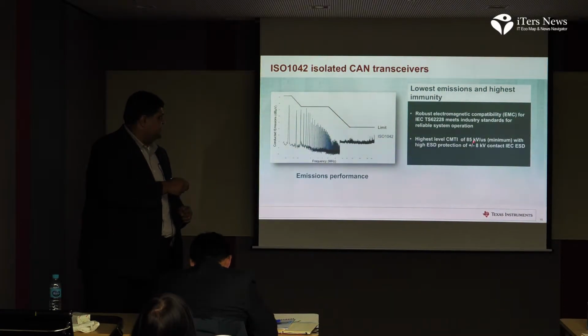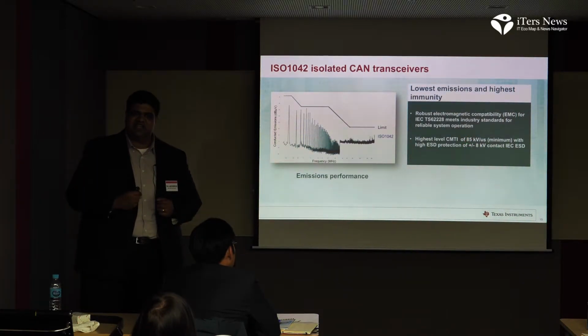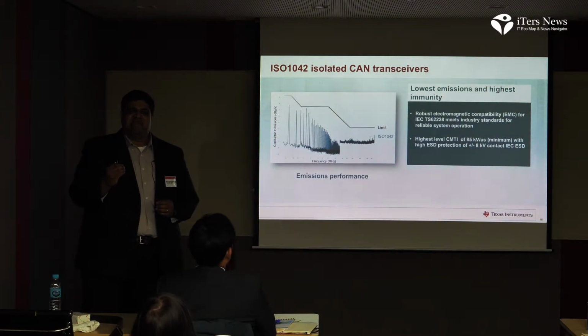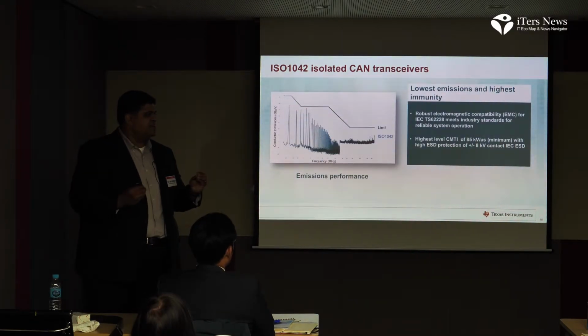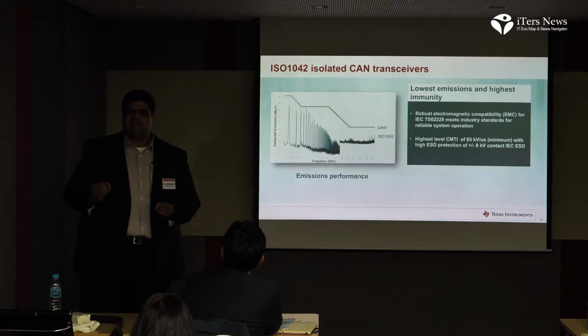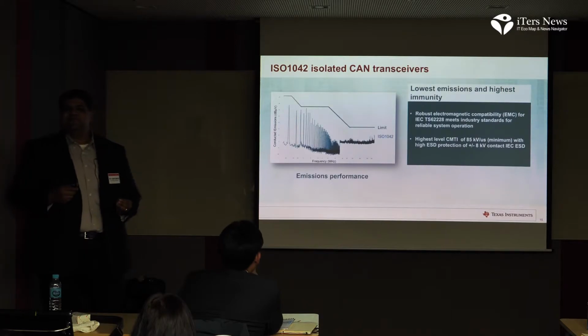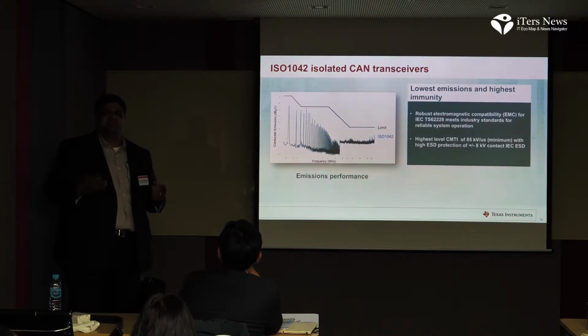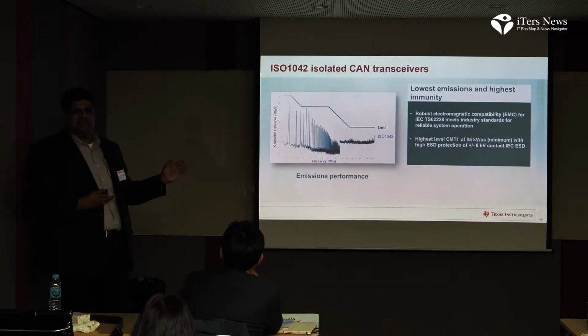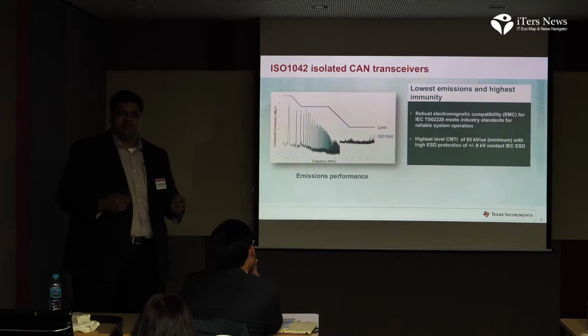Our spec is a very conservative spec because Texas Instruments believes in being very conservative in the data sheet. 85 is the absolute minimum. To give you some perspective, most systems, even a very high-speed switching GaN system, for example, will not even hit about 50 to 60. So in terms of being extremely immune in all senses of the word, as well as being extremely quiet, we have a device here that is pretty much the best in the world right now.